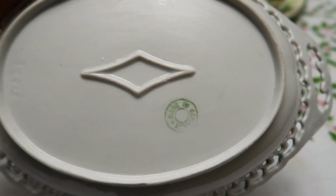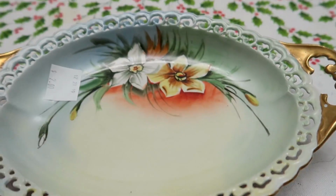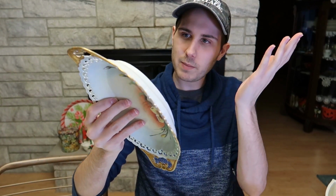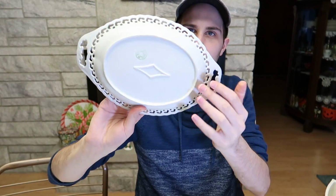I just like the reticulated cutout there. It's really pretty, and it has the floral. The colors are nice. So yes, it's marked made in Germany. I'm just not used to seeing that, so it's kind of throwing me for a loop there. It has this nice little diamond thing too. So I did only pay $2 for it as well.